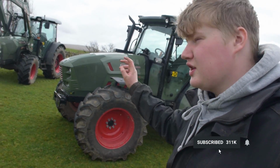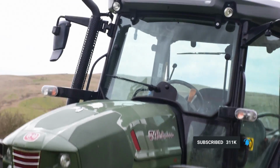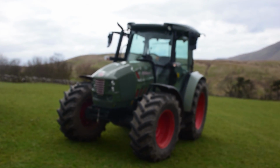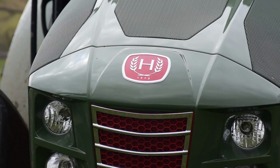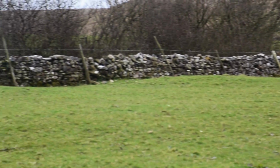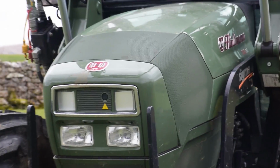This is the XB 110, which is the biggest tractor we've probably ever had on the farm. Our last one was 90, and then this one is 85, I believe, maybe 90 itself. This one's 90. Both very good tractors.